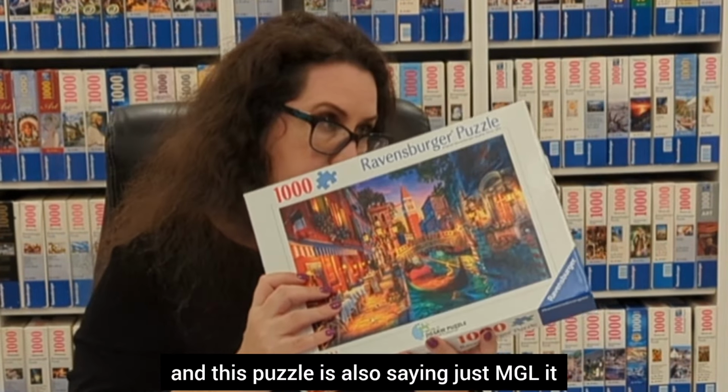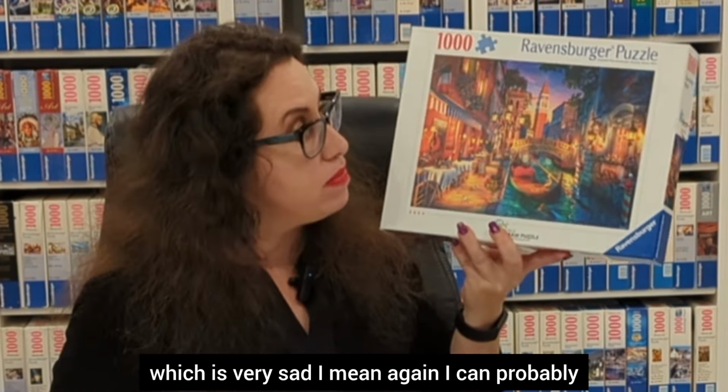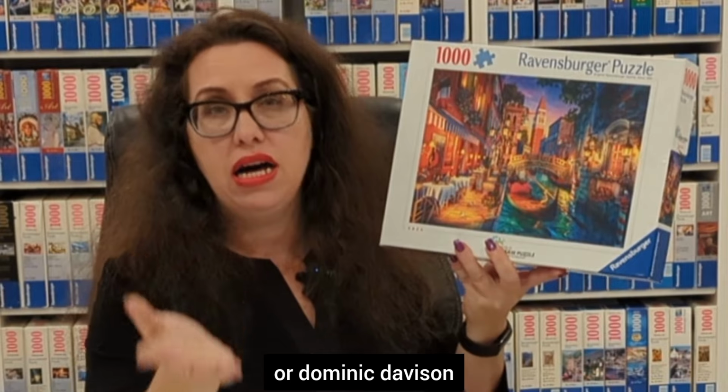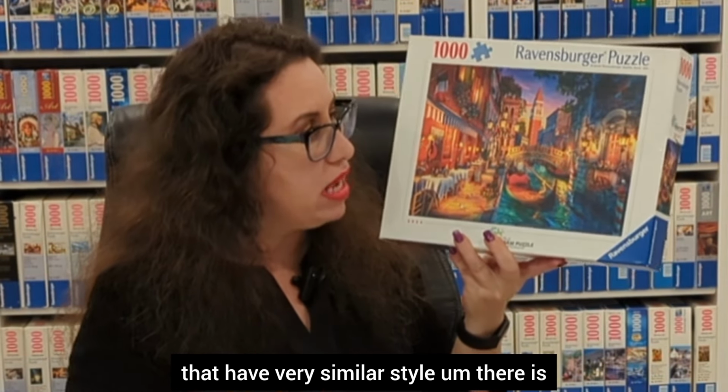And I'll finish with Canal Cruise in Venice. This puzzle also says just MGL. It doesn't say the name of the artist, which is very sad. I mean, again, I can probably guess that it is David McLean or Dominic Davison, or one of those that have a very similar style.